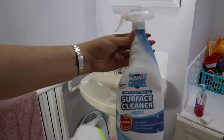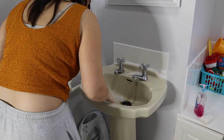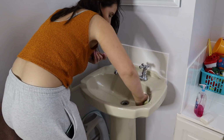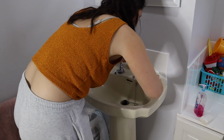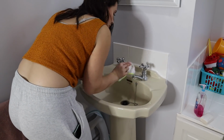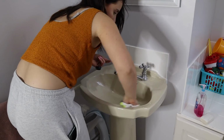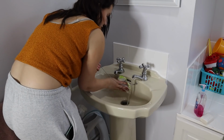I'm just using a surface cleaner to clean the sink. This is from Aldi. I really, really like this. It just does the job. It's good, it's affordable. I'm going to give the sink a good scrub. It always ends up filthy with toothpaste and everything else. So I'm giving that a really good scrub and a wipe down with a microfiber cloth. And then I'm going to move on to the mirror and then onto the bath.